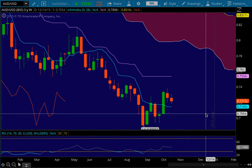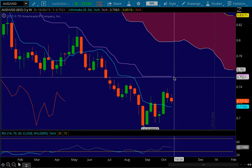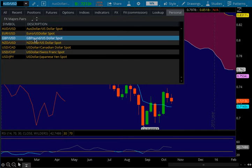Overall, this chart is bearish. And if we do, for some reason, reverse and move higher, we will have resistance at the Kijun-sen up here at 17534. Let's look at the Kiwi.